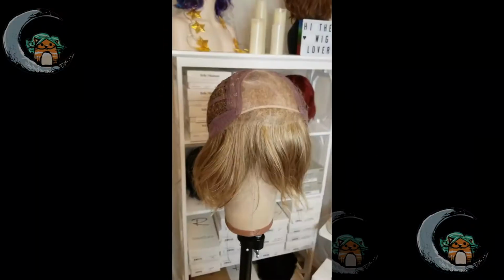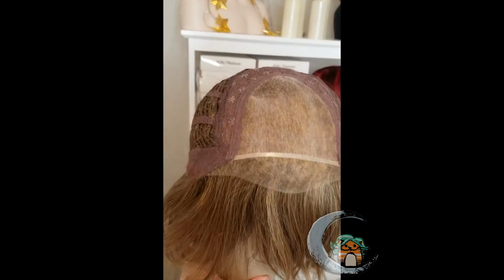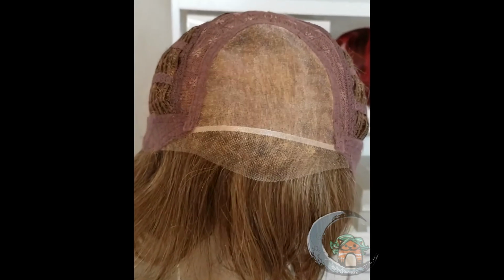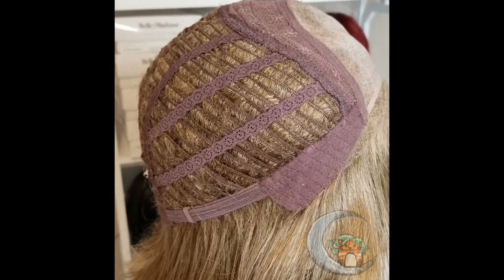So now that I've shown you what this wig looks like on the outside, let's take a look at her innards. Fortune by Main Attraction has a really nice cap construction. It has a monofilament top, but you can see that it's not as wide of a monofilament top as you might get with a John Renault or Henry Margu wig. It has felt ear tabs with a little bit of metal to help keep it flush up against the sides of your head.